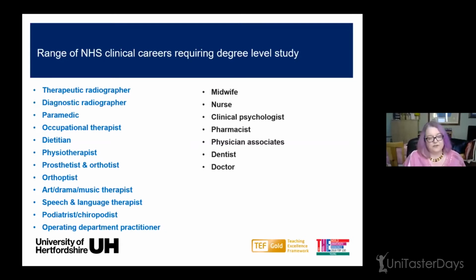The other list with midwives, nurses, psychologists, etc., those are all careers that are not regulated by the Healthcare Professions Council, but they will have their own regulatory bodies. So doctors through the General Medical Council, for example, nurses and midwives through the Nursing Midwifery Council. I'm sure the other speakers will talk to you about that anyway.